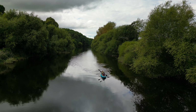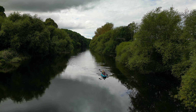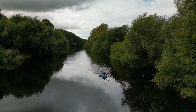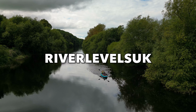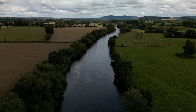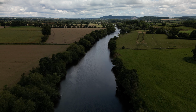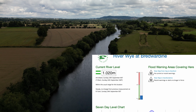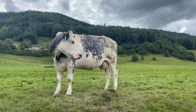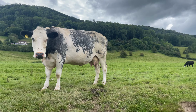We would suggest that you always check the water level of any non-tidal river before you plan a kayak on it. We use the website Riverlevelsuk, which has live readings for gauging stations along most rivers. You need to check that the water level is comfortably within the normal or green segment of the gauging station reading before you go. We stopped for a lunch break about a third of the way along the route.